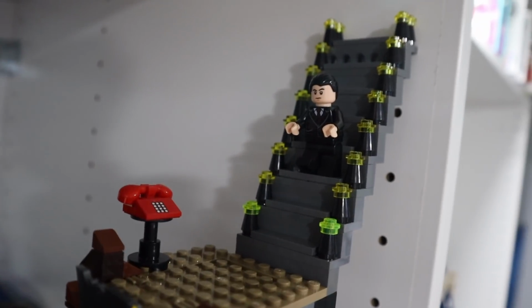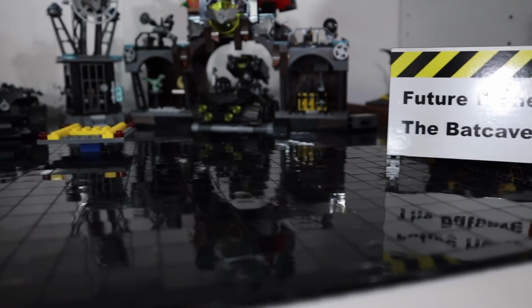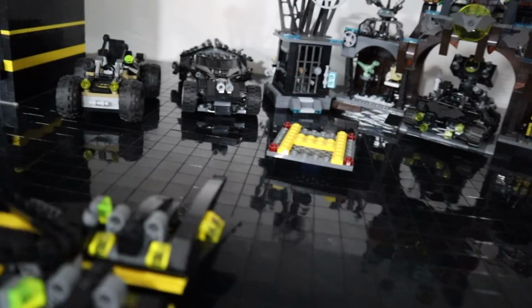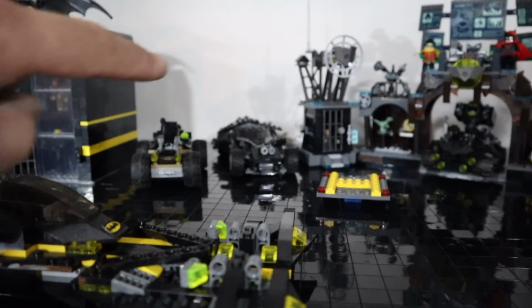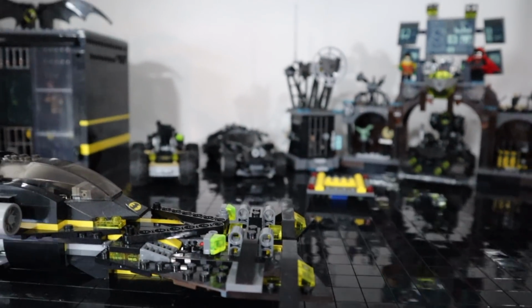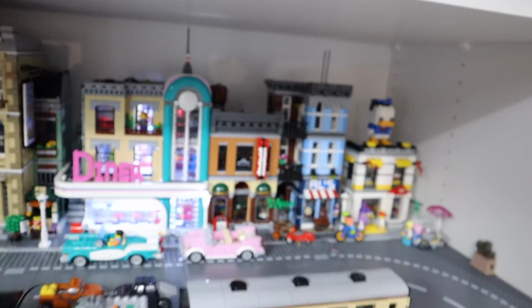Of course, because Batman's right there, he's coming down the stairs, and then he'll drop down here into the cave, and finish all this up. So yeah, a lot more detail to come on this guy. I got to do the Batwing. It actually sits in this piece back here, which is super neat. I got to pick that up yet in due time. And then finish up the back walls and what have you.